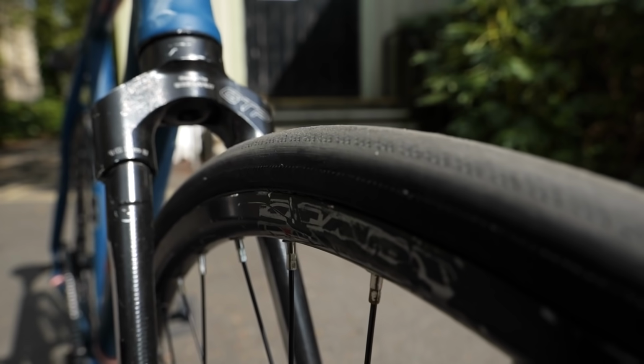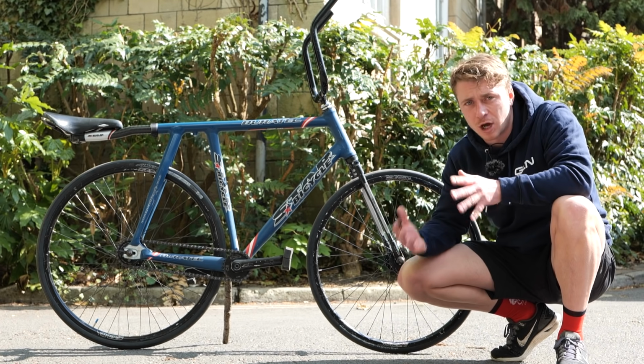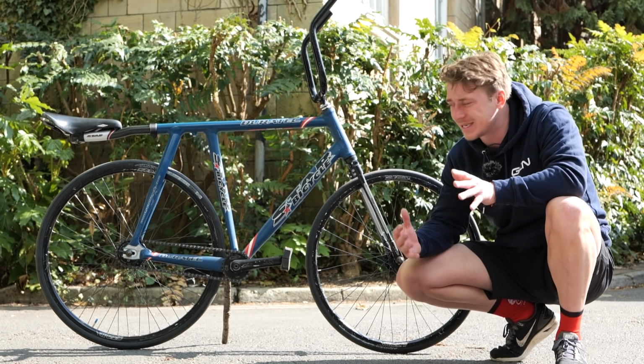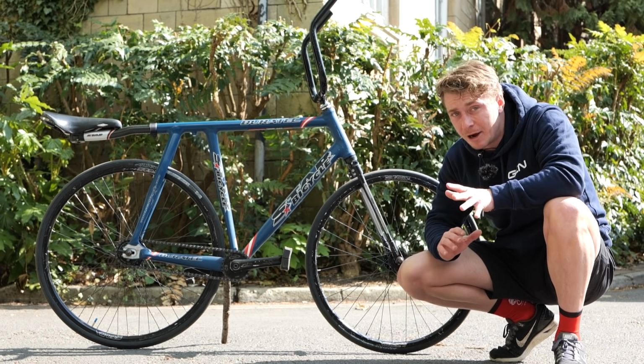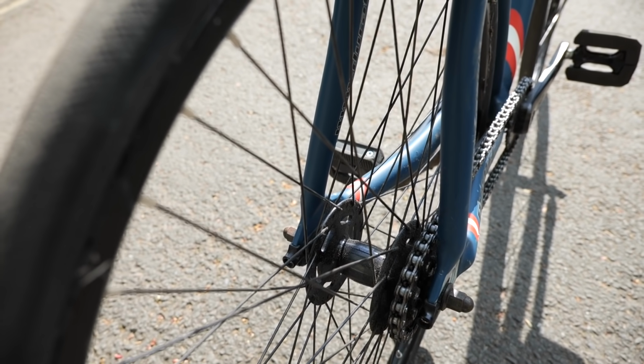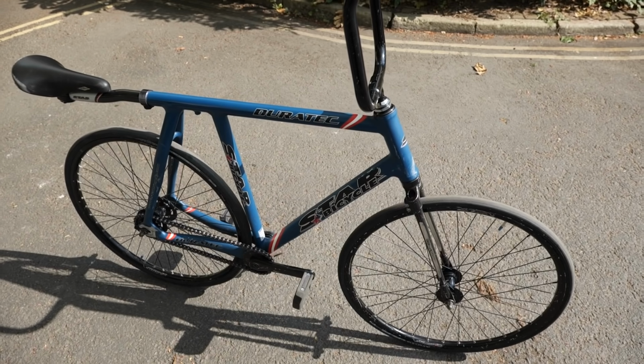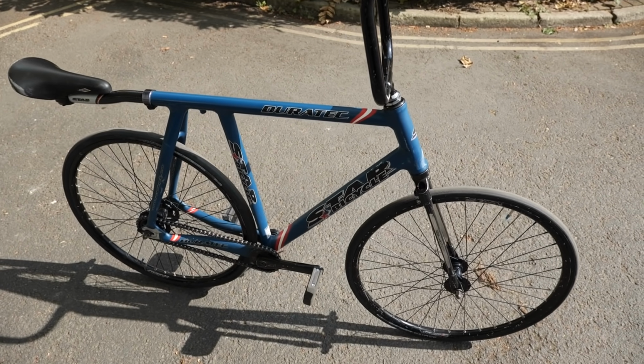The tyres, well, they're 26mm tyres, pumped up to about 80 psi, so not solid. The tyres are also not that grippy, so it allows you to skid. The gearing, you've got a 24 tooth on the front and a 22 on the back. It's fixed, and that's about it. The cycleball bike in all her glory.